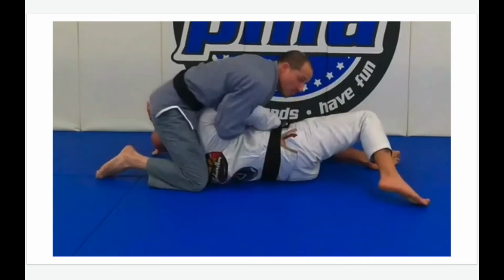North-south. North-south is a position recognizable by the top person positioned chest to chest, but turned 180 degrees from the person underneath. There are attacks from here, and this position is a great illustration of the fact that the use of body weight to pin somebody can be applied from any angle.